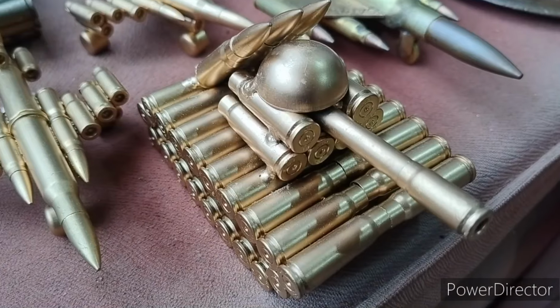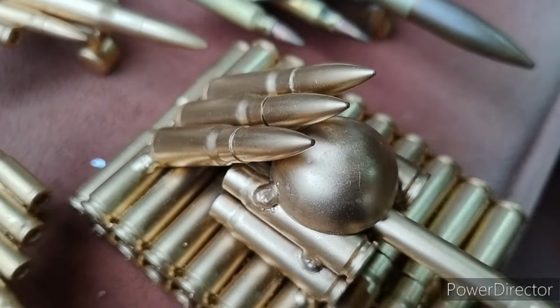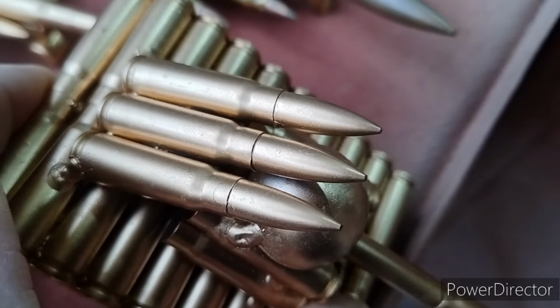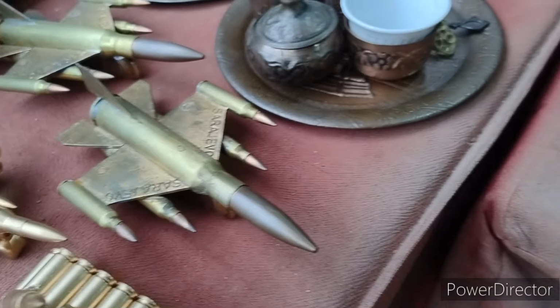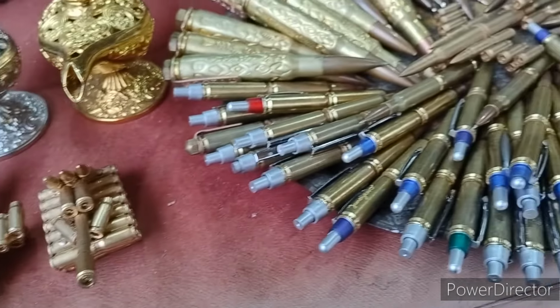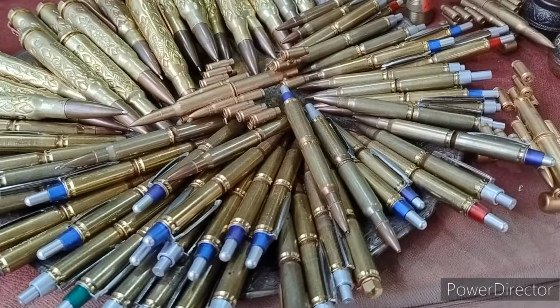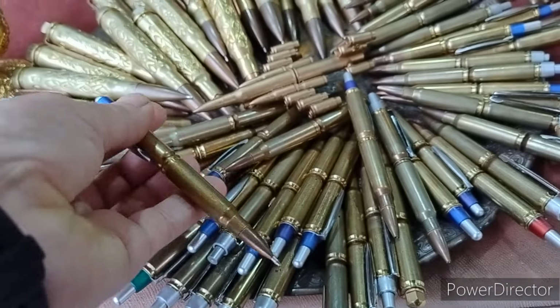Now that, if I'm not mistaken, is made out of Kalashnikov rounds. 7.62 by 39 instead of 7.62 by 51. It's a lot shorter. Look at that weird thing it's done. Here you go, 50 cal and 5.56 for the aircraft. Yeah, good luck getting this on the plane. Pretty cool pens though. Quite like one of them. Well, never mind.